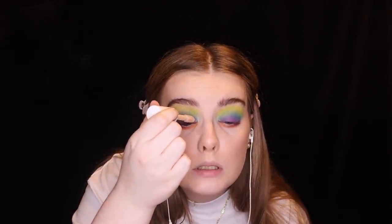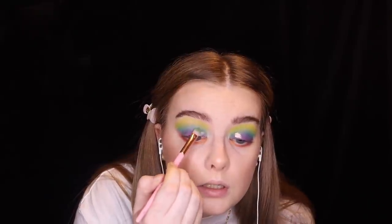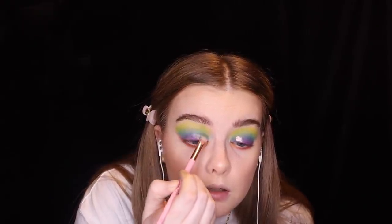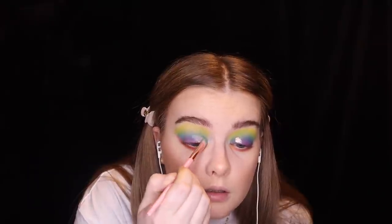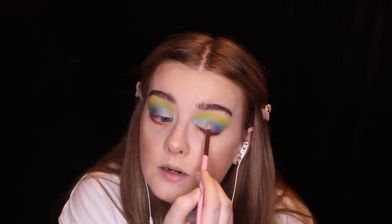But I think I'm just gonna apply a little bit of concealer on that inner corner, and then I'm just gonna use an eyeshadow brush to kind of cut that crease. Okay, so you can't really see the concealer too much just because, of course, I'm using a skin tone concealer over really colorful shadows, but I kind of cut it right there, and then I'm just gonna take a fluffy brush and kind of blend out that edge so that the concealer blends a little bit cleaner into the shadow instead of there being a really harsh line.